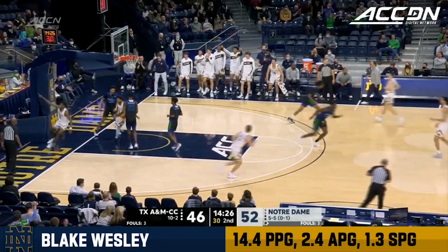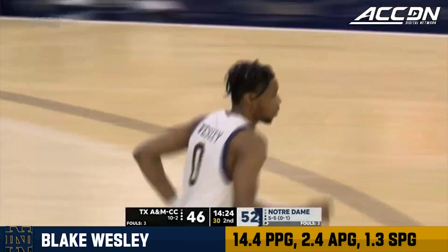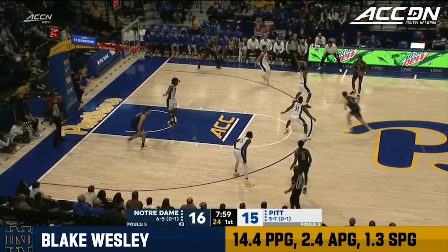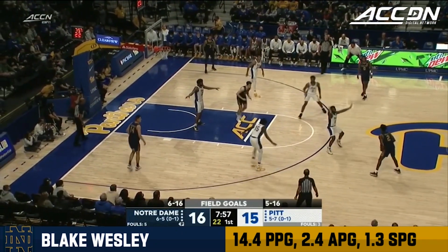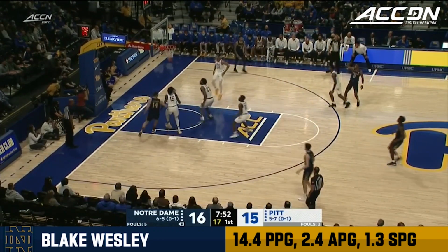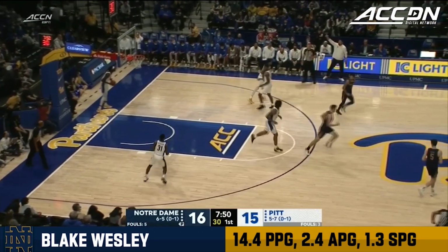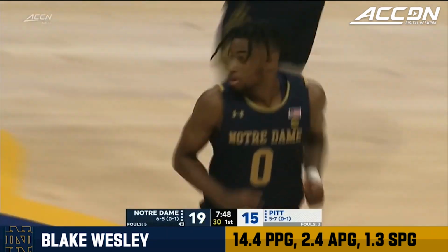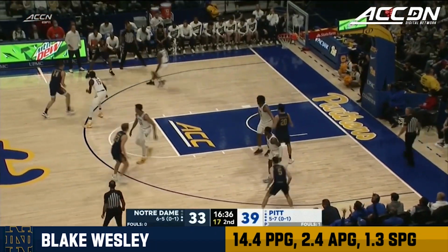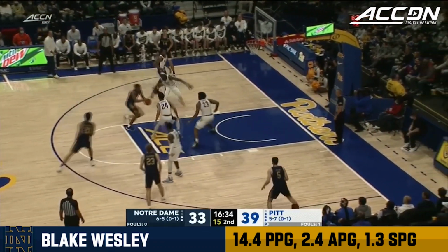Notre Dame up to 10 threes and one huge slam. Blake Wesley brings the house down. Pitt shifting to a 2-3 zone, and they've played a good amount of zone this year. Well, there's the freshman that a lot of folks in the ACC are talking about, Blake Wesley. But when he was able to carve out that space with his body, he's tough.